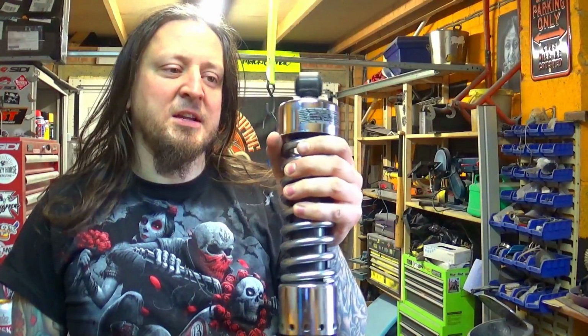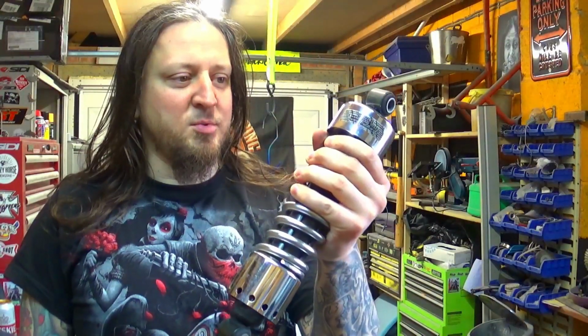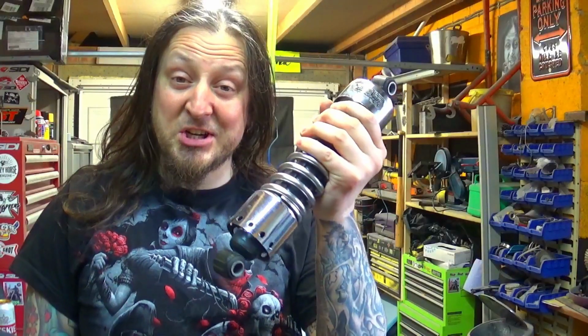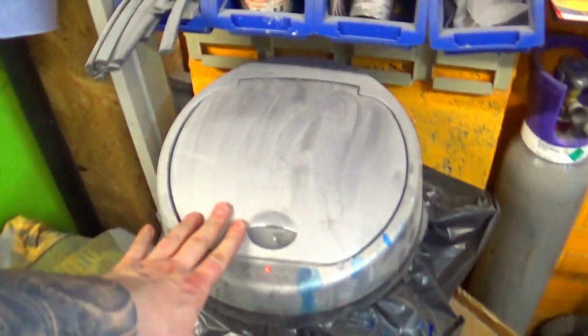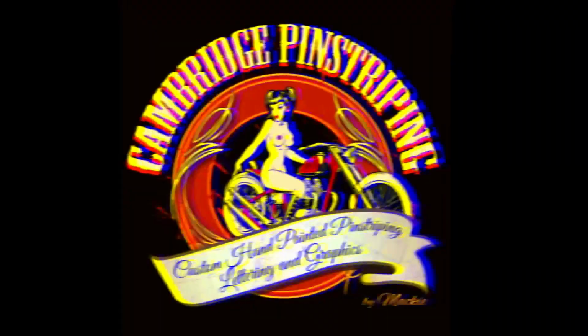Harley Davidson stock shock absorbers, and I know it's just the right place for them. No, but seriously though guys, that Harley Davidson Dyna I've got, it's probably the least comfortable ride I ever experienced.